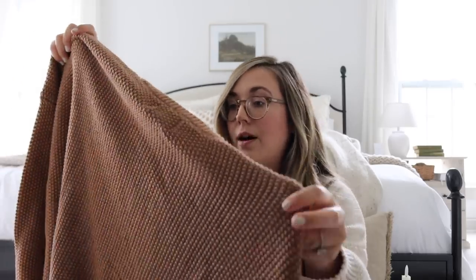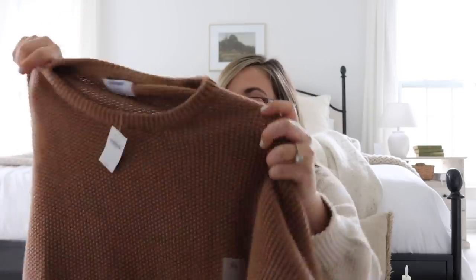I don't feel like they're too baggy. I don't feel like you can get too baggy with a sweater, but I love them so very much. So let me pull the other color and show that to you. The other one that I grabbed is this camel color, and it's just so cute.